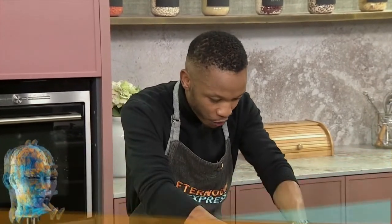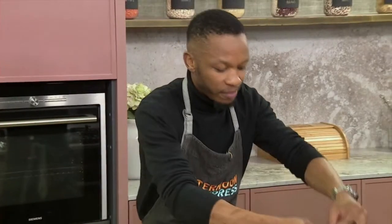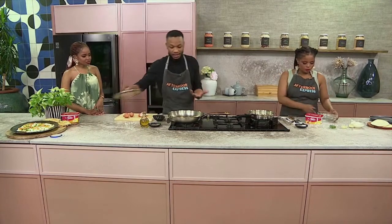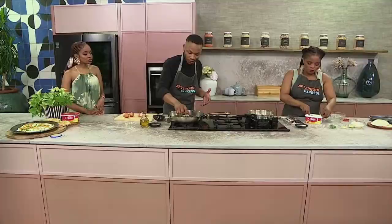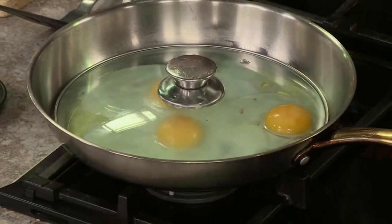There's also a trick that I discovered back in the day that I always use. If you are intimidated by having to flip your egg over, or if you want sunny side up but it's not cooked well on the top, what you do is cover it with a lid and let it cook slowly. The evaporation cooks the egg perfectly.